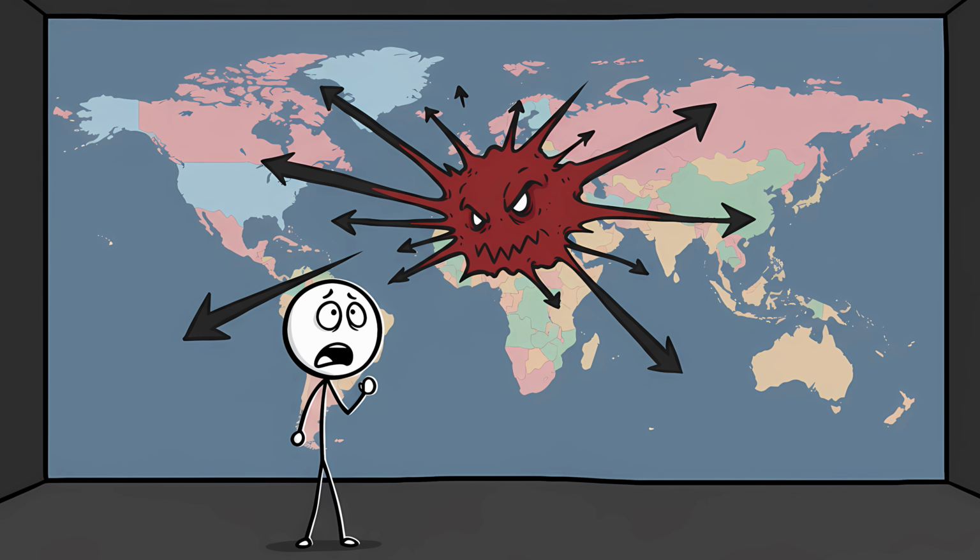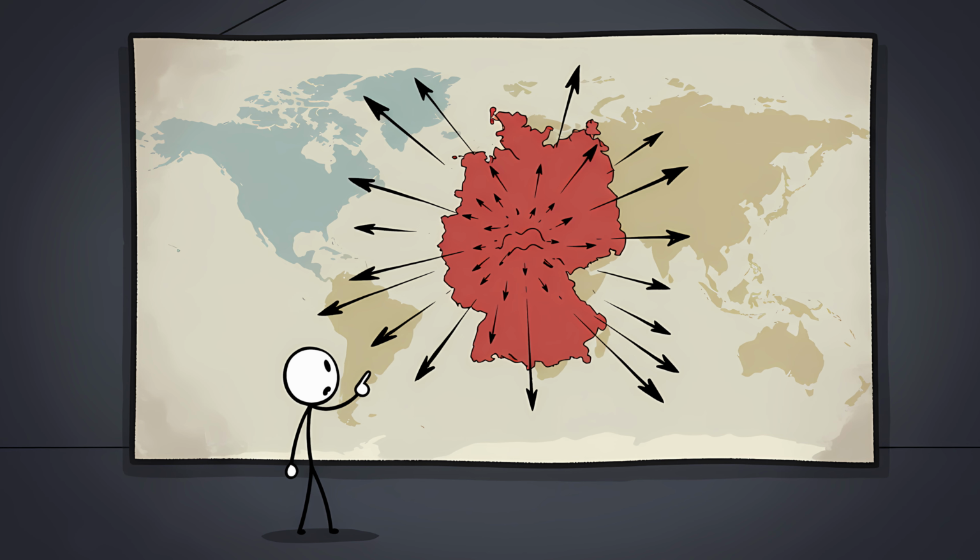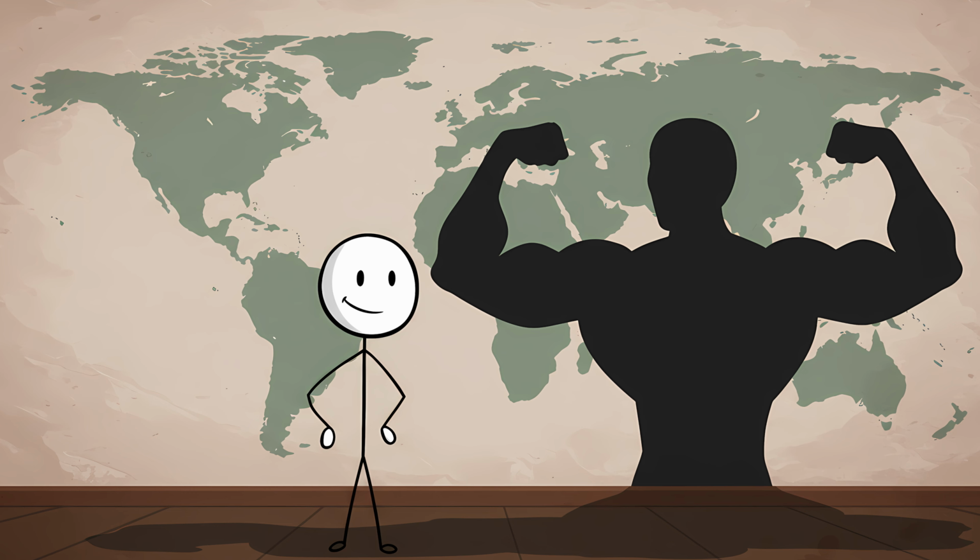These maps weren't meant to educate. They were designed to terrify. Imagine being an ordinary German citizen in the 1940s. You look at your school map, and suddenly your country looks like the center of gravity for the entire planet. It made the Reich feel unstoppable, even when it wasn't.